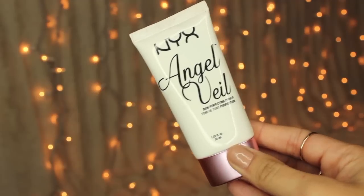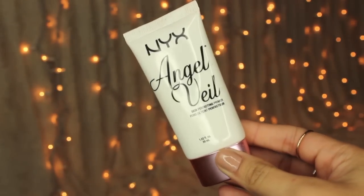First thing that I am going to start off with is a primer, and hands down my favorite primer of 2014 was the Angel Veil Primer by NYX. I'm super picky with primers, it's really hard for me to find ones that I like. I really liked Angel Veil because it kind of sinks into the skin and almost molds with it. It's not too silicone-y, it's not too tacky, it's just perfect. I think that it makes makeup lay on the skin prettier and it makes makeup last longer. I reached for it a lot, I like the effect that it gives, and it's not too expensive, so it's a really good one.